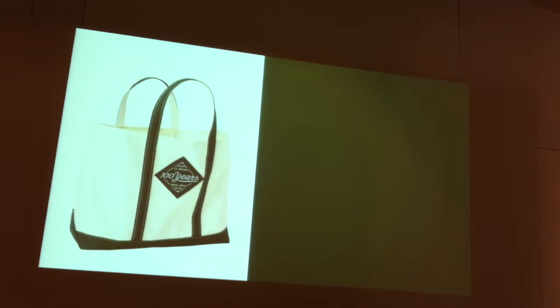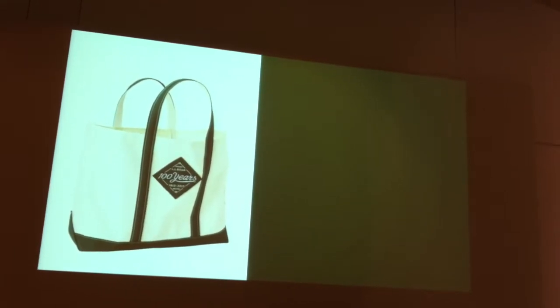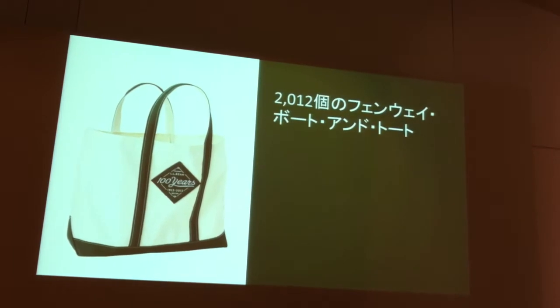So this summer we sold 2012 individually numbered totes, each made in our factory in Maine from that recycled tarp. And Maine is in New England, and many, many New Englanders are big Boston Red Sox fans. So this had a natural fit for us.